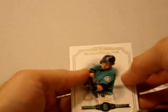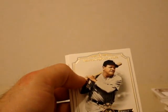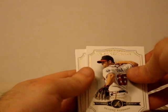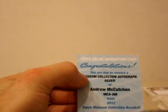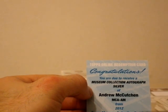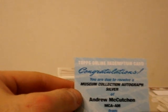Looks like we got a redemption here. Mariners, Ichiro, to 199. Babe Ruth, base. Dan Haren, Angels. Dan Uggla, Braves. Mark Teixeira, Yankees, to 99. And the hit. Oh wow, we got another framed auto. Silver one, Andrew McCutchen, Pirates. Nice hit, Pirates. That's cool, I already pulled a framed auto out of this case, that's the second one. Nice.